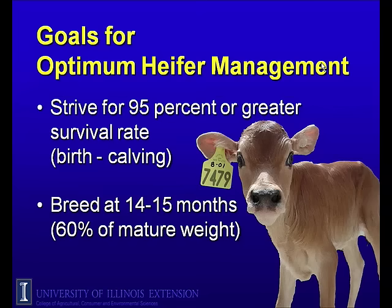I just want to stress a few goals here that I think everyone should be looking at, and that is certainly keeping the calves alive. A 95% survival rate from birth to calving certainly is an awesome goal. And hopefully many of you as consultants and producers and educators have been able to strive amongst the dairy producers in your area for that 95% survival rate. That's not easy. That's not going to be easy.